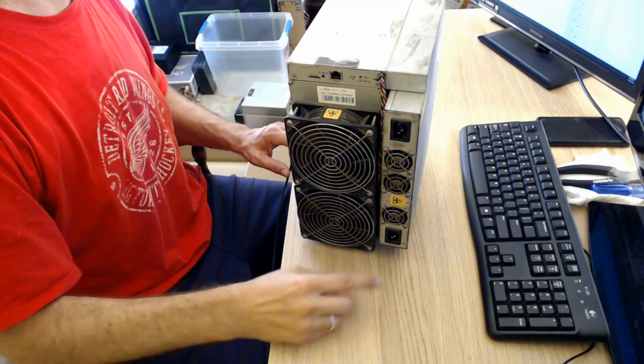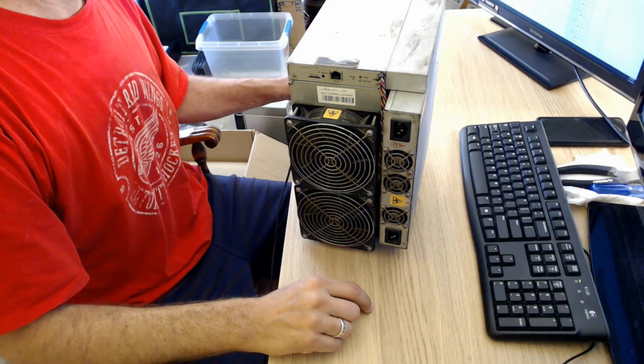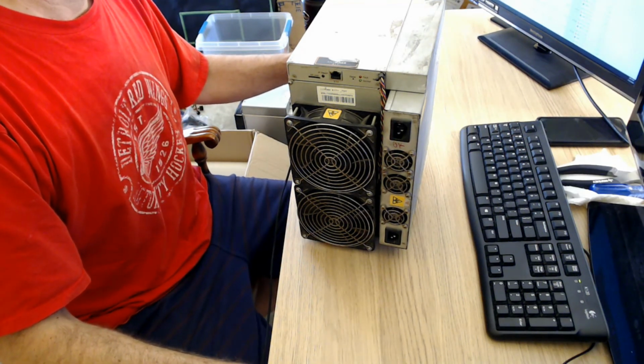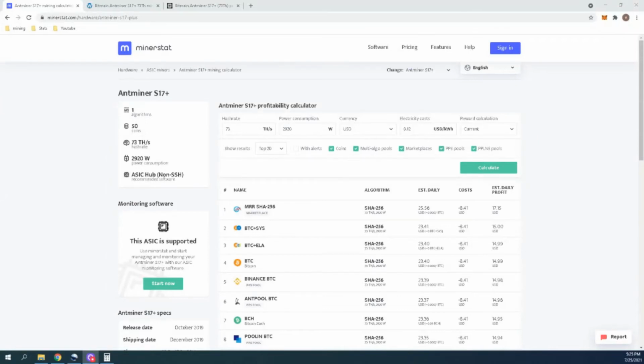And we're just going to go over some numbers now on the computer. So I'm going to go ahead and swap over real quick here. All right, so let's go ahead and get into this. We have MinerStat, and MinerStat is saying $15 a month. So that's $4.50 a month.